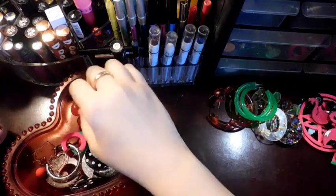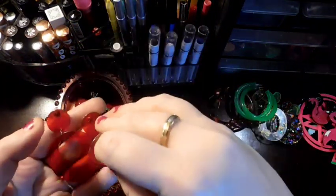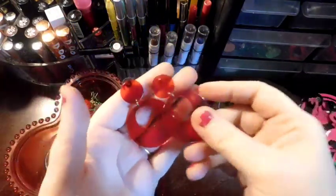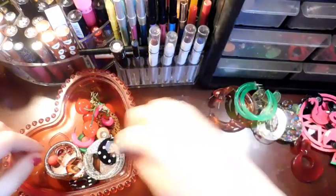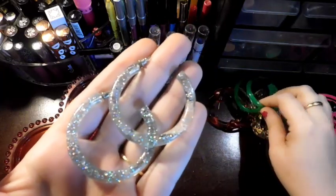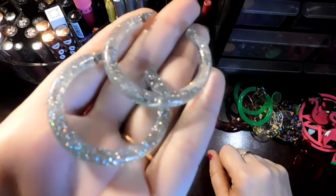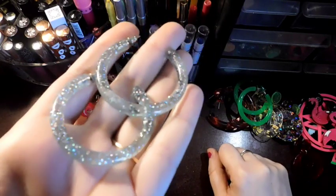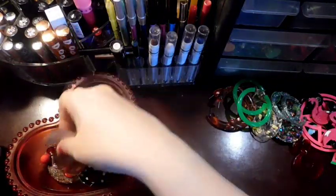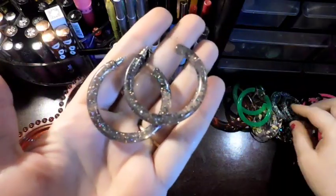You can see the size difference. These are like my favorites right here. Where's the matching partner here? I wear these a lot. Go figure, they're red, they're clear. But they're my favorites. Another set of hoops. These are a little bit smaller than the green ones. They're glitter, and they're kind of a light teal, silvery color. And then I got the sister pair to them, and these are kind of a smoky color. You can see the difference.